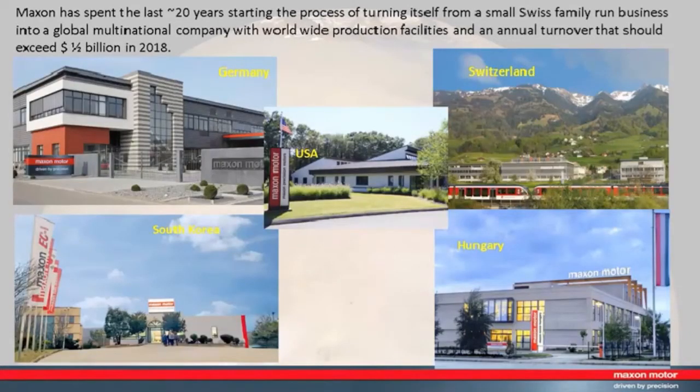We have factories now scattered around the world, and this is a growing trend for us. We were originally just a small family-owned company based only in Switzerland, and although we're still family-owned, we are in the process of turning into a worldwide, internationally active company. From the locations you can see here, the relevant ones for the Mars motors are Switzerland, Germany, and Hungary.